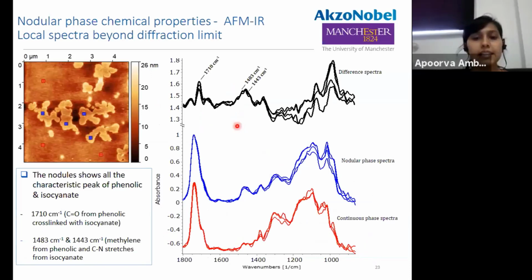In this second analysis, I've shown the spectrum obtained for the entire fingerprint region. The blue spectrum corresponds to the nodular phase, whereas the red spectrum corresponds to the continuous phase. In black is given the difference spectrum obtained by subtracting the continuous phase spectrum from the nodular phase spectrum. It is interesting to see that in addition to the 1710 peak, we get several other peaks such as 1483 and 1443, which are characteristic of the absorptions from the backbone of phenolic and isocyanate. These correspond to the methylene bends from phenolic and the CN stretch from isocyanate.